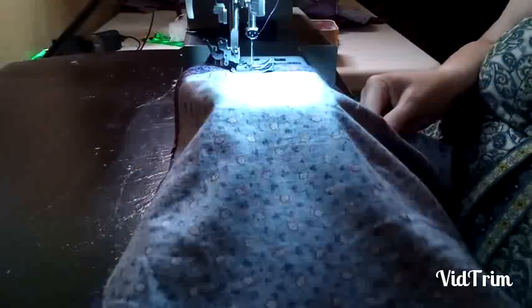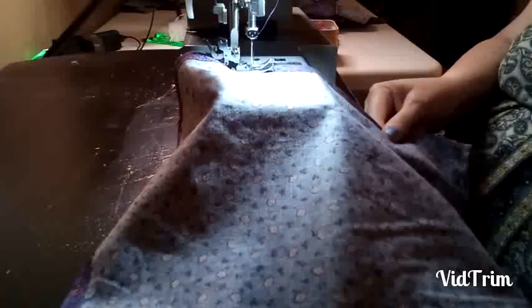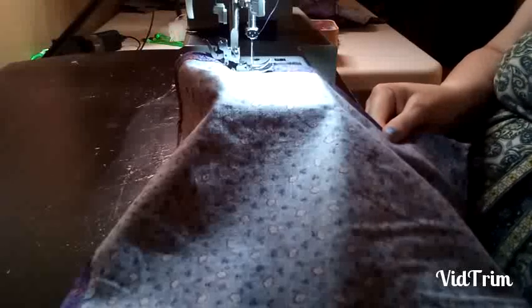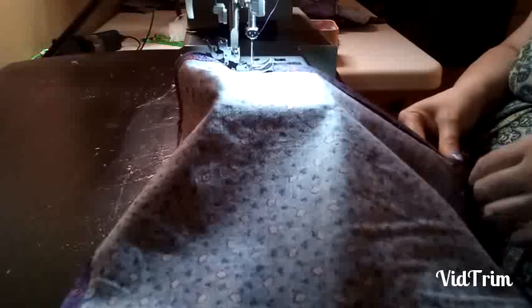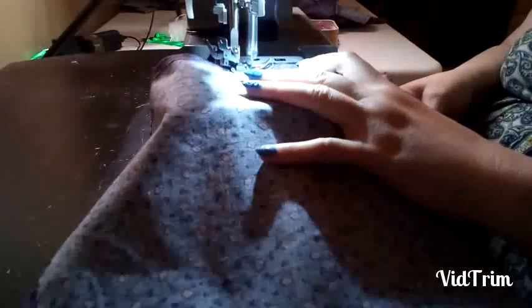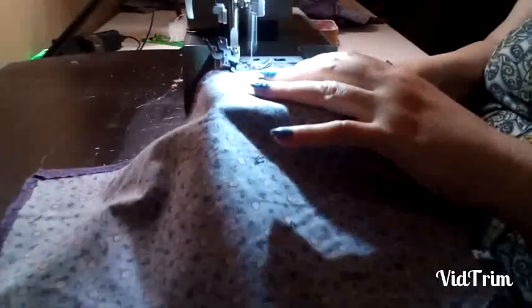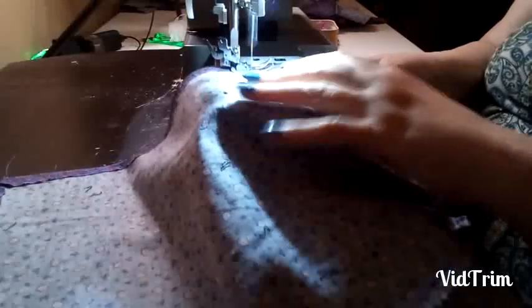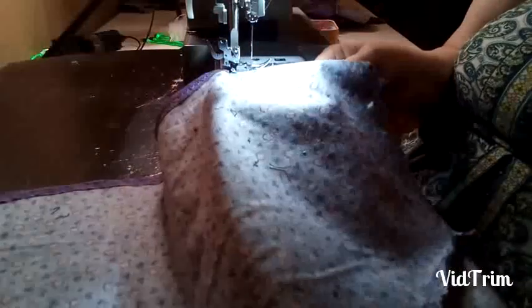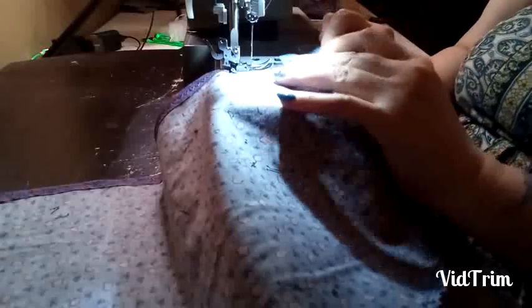Have you ever thought about this? Because this might be a good thought. People had to hand sew, and when they were doing tailoring, what were they doing before there were sewing pins to hold the clothes together? That's a good question. I honestly think they had to just wing it. They had to just figure it out. But that's just my thought.